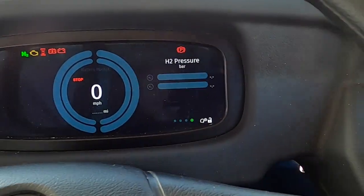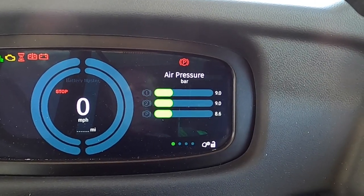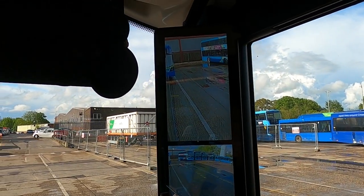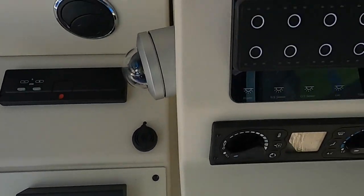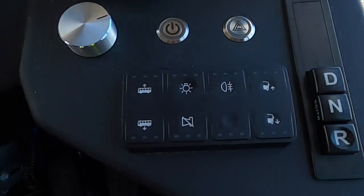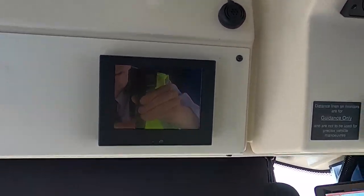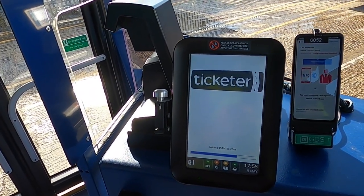Using this toggle on the right hand side, you can select various information about the vehicle: H2 bar pressure, driveline temperatures, air pressure, and you can return that so it's not shown. You have digital mirrors, and you have new soft touch buttons for the interior lighting system and on the dashboard. Gear selection. There is cab air conditioning on this vehicle as well. CCTV monitor. Fire system pressure, okay. Ticketing machine.